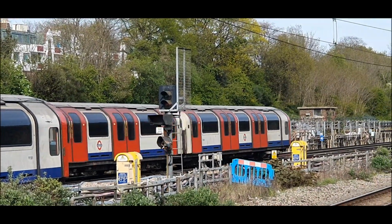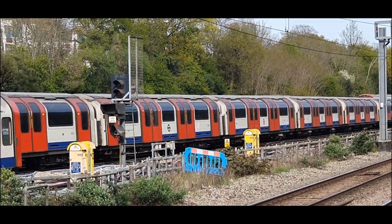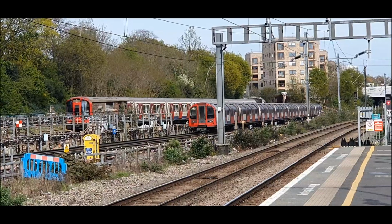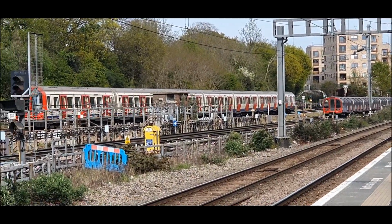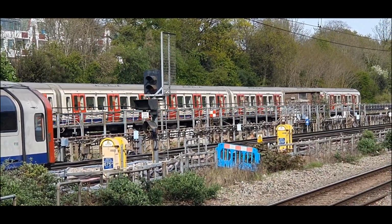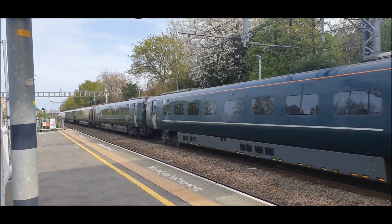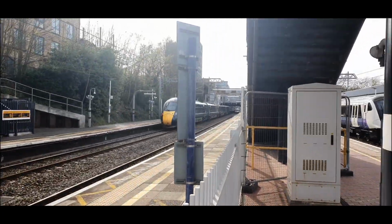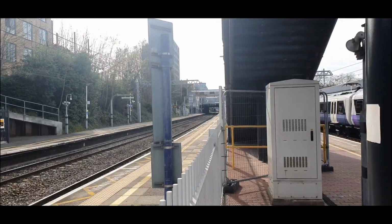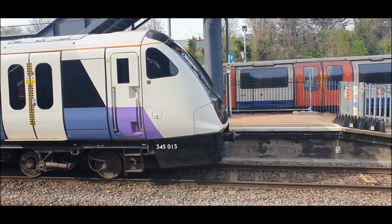Okay, heading out now with some whistles is a London Underground Central line service with some gorgeous sparks. And also coming in is the London Underground District line service. The train now approaching platform 2 does not stop here. Please stand clear of the edge of the platform as the approaching train does not stop here. Well, there goes 800314, the Great Western Railway service from London Paddington to Oxford. And then coming in next to me is TfL 345013 with the 1629 from Maidenhead to Abbey Wood.